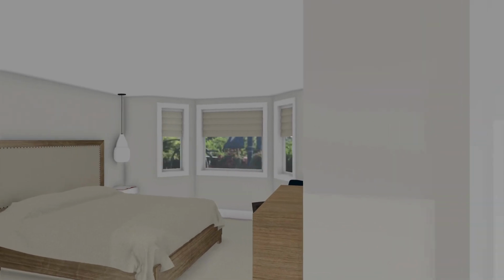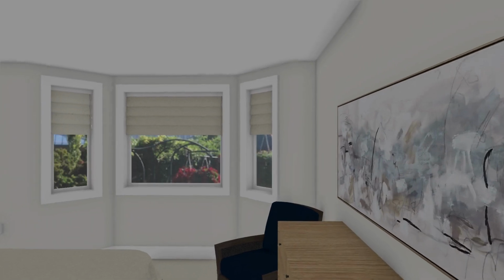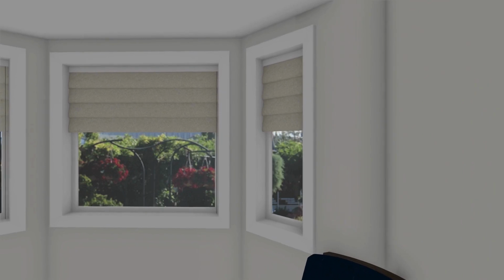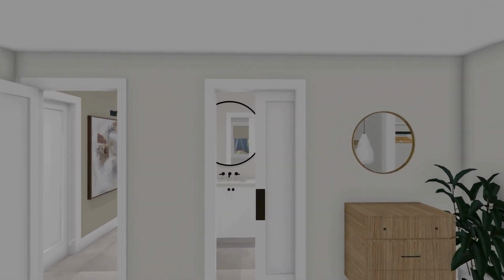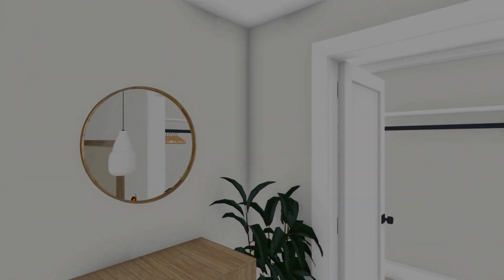The second bedroom will be easily upgraded, turning it into a versatile space adaptable to your needs, be it a guest room, home office, or creative studio. There is a walk-in closet and plenty of room for a queen-size bed.